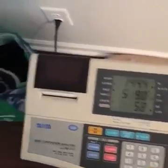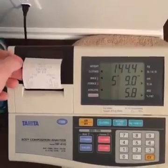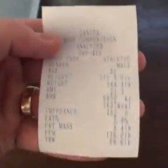Okay, and that gives us a little bit of a printout here. So, hold on, I'll wait till I stop moving. It's my first time doing this, everybody, so bear with me if it's a little jerky. But so what do we got?